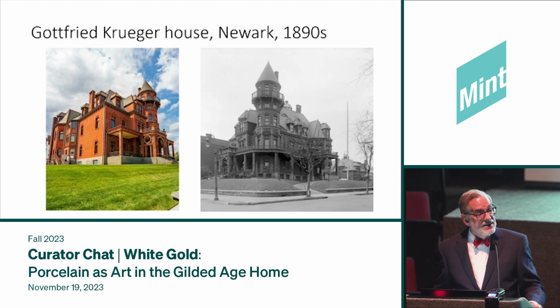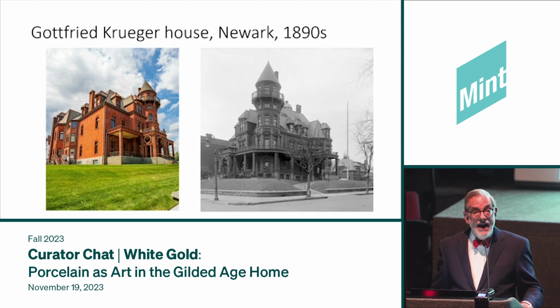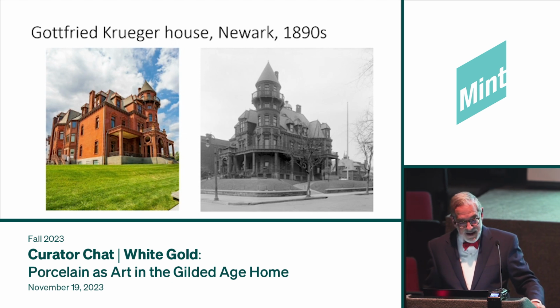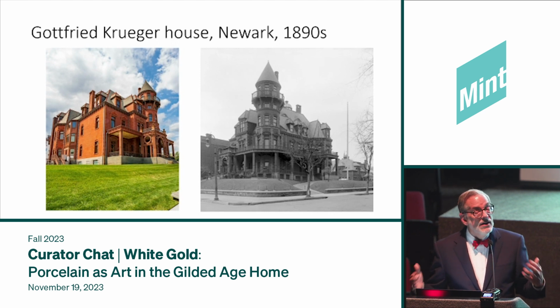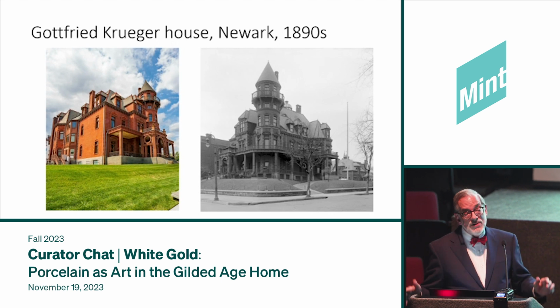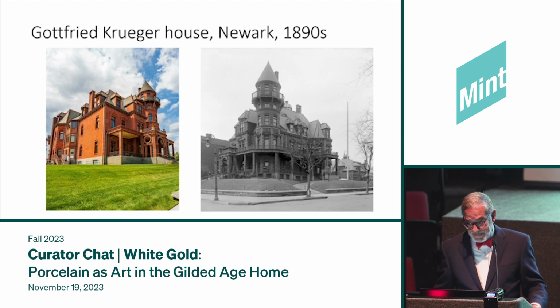They built the biggest house in Newark on the highest point in Newark, and I have actually stood on the top balcony of that tower, and you can see Manhattan. So it was literally the highest point in that part of New Jersey, and it was an enormous house, half again as big as the Ballantine house, although I would hasten to say I don't think it's quite as refined. And anyway, most of its interiors have been stripped because it was left derelict for a while.